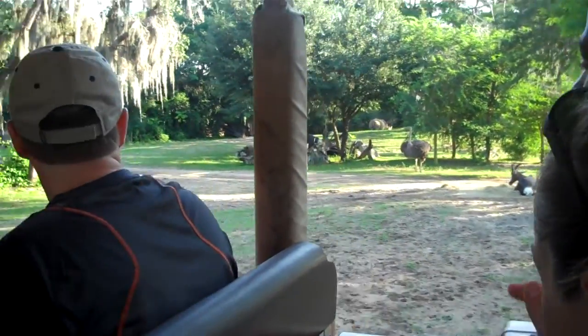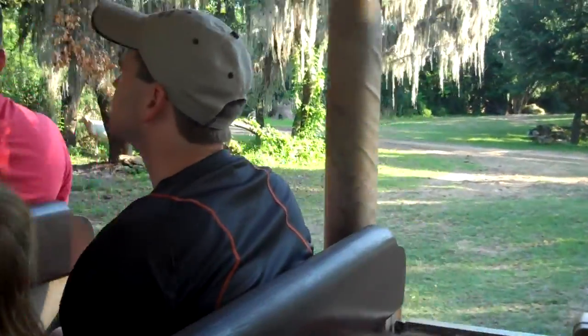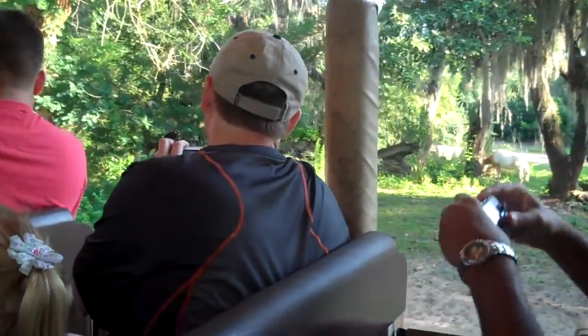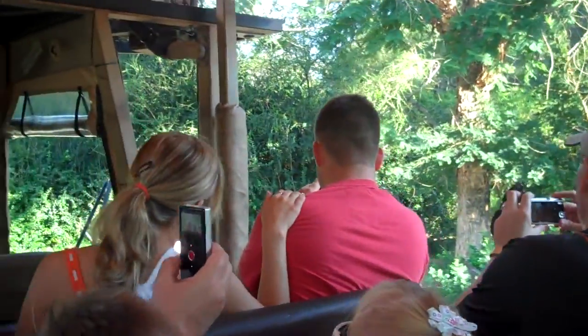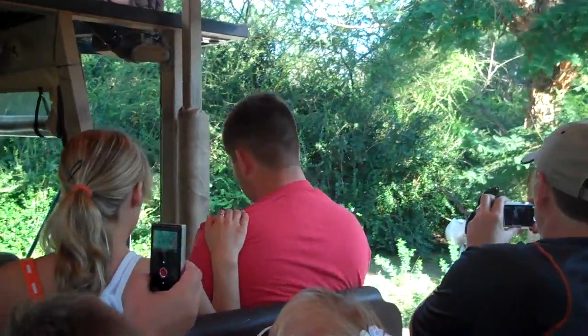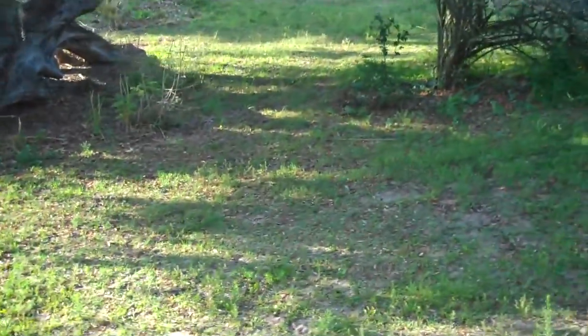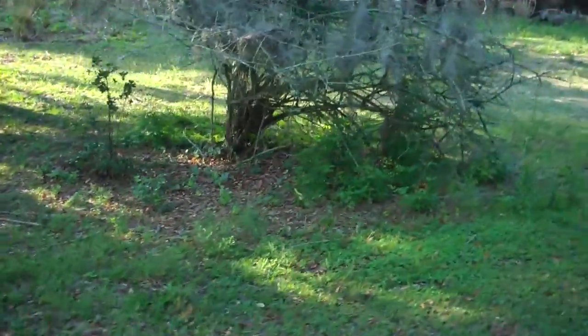These antelope over here on the right are addax. That's A-D-D-A-X. They're a desert antelope also. Like all desert animals, they're rare now because of habitat loss. There's only about 500 in the wild. They can survive almost indefinitely without drinking water. They get all the moisture they need from the desert plants they feed on, like succulents and cacti.